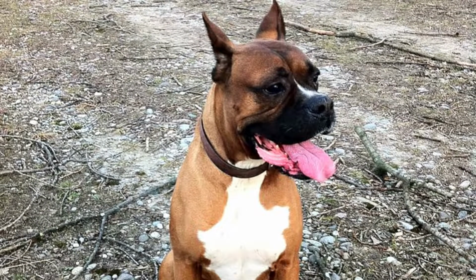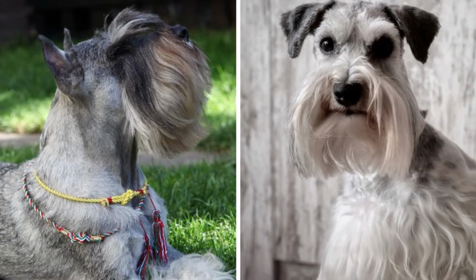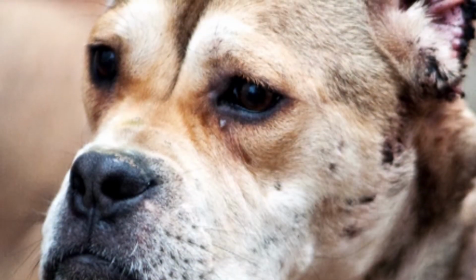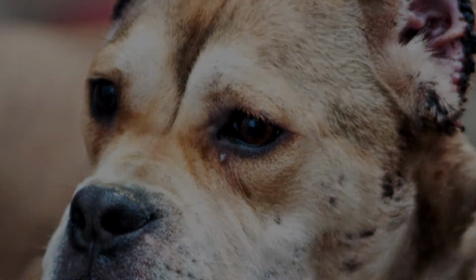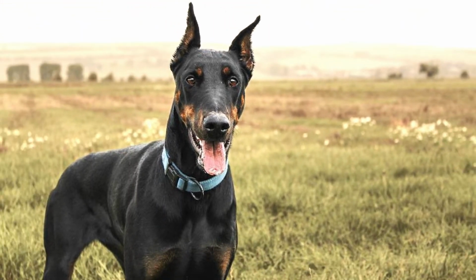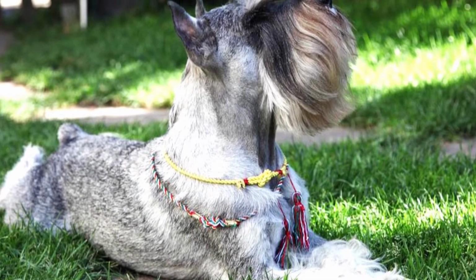Some hunting dogs also had their ears cropped in the past, and the reason for it was to improve their hearing and sound localization. There is a belief that dogs with cropped ears could hear better, as they could more easily swivel their ears in the direction of the sound, especially in comparison to the dogs with large floppy ears. One of the arguments of people supporting this idea is that there are almost no wild dogs with large floppy ears, and that it's not natural for dogs to have floppy ears.